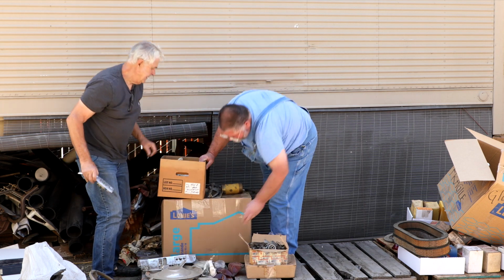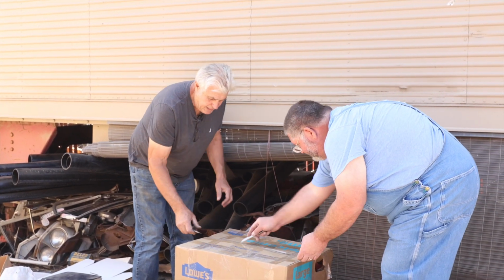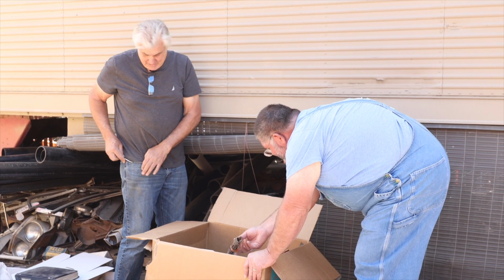All right, so we keep this box for books. All right, box number 4 for today. We're going to get quite a few of these boxes open. I love it when they have boxes inside of boxes. Yeah. It's a mystery, right?